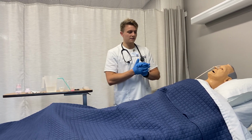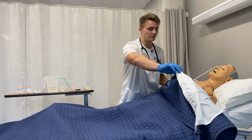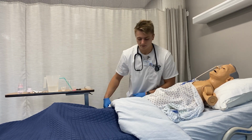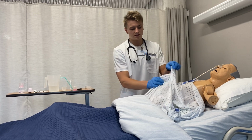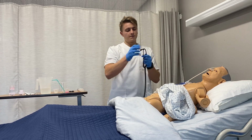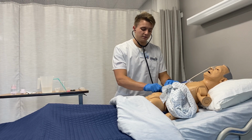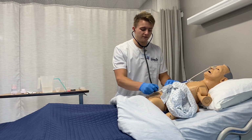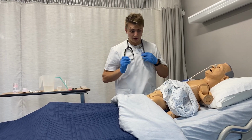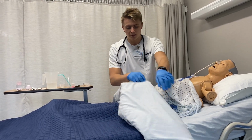And so now that it is inserted, I have to make sure that the placement is correct. So first, what I'm going to do is ask for permission, of course, to expose his abdomen, because I need to listen to bowel sounds. I need to make sure that his stomach is working properly. And so I'm going to start at his lower right, go up to his upper right, upper left, to lower left. I'm just listening for normal gastric sounds, making sure that everything's working properly, or working as it should be.